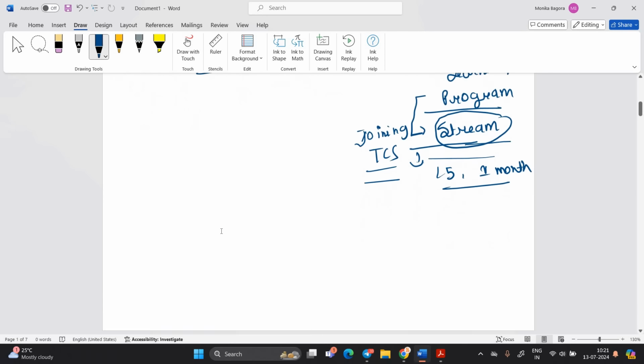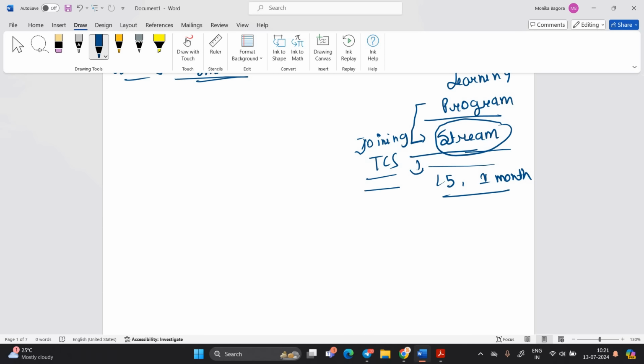One most important point is related to certification. This is a very important point. When you open the certification tab, there is a list of certifications.